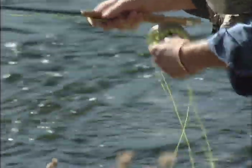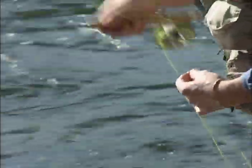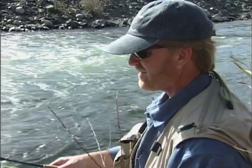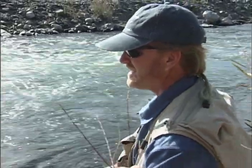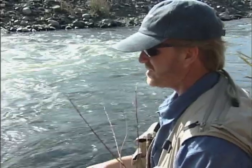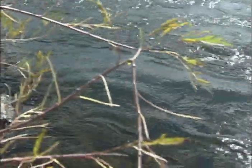I spend a little more time making repetitive casts into the same area because there's a lot of hydraulic effect to this water. This means it's lifting your flies up and down and they're going all over the place. You don't necessarily get the drift that the fish wants. They won't go a long ways in this river to get a fly because there's so much coming at them.